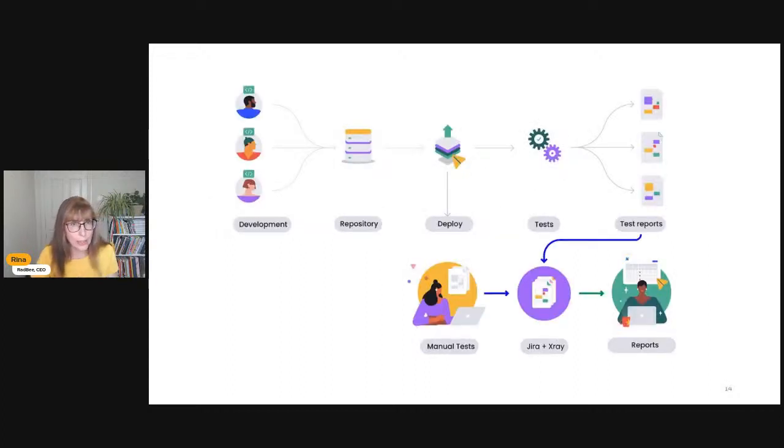Basically, what we need is to extend our pipeline. So we have done the CI/CD, we have the test reports. These test reports then need to automatically be integrated or be imported into the same platform where we do our manual tests. And once we have all the results together, and in our case, it's in Jira and in Xray, we can then get all the reports very easily in Confluence.